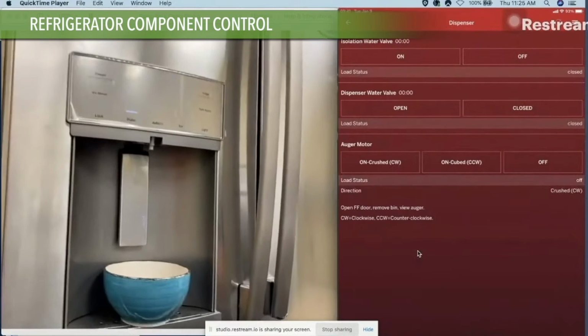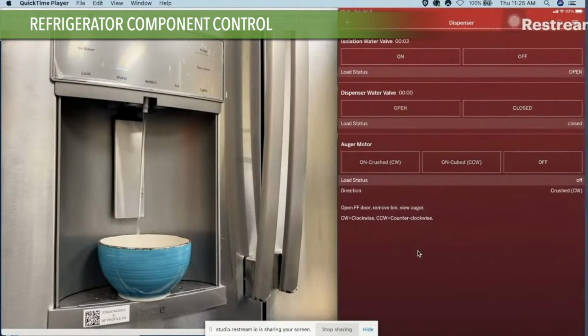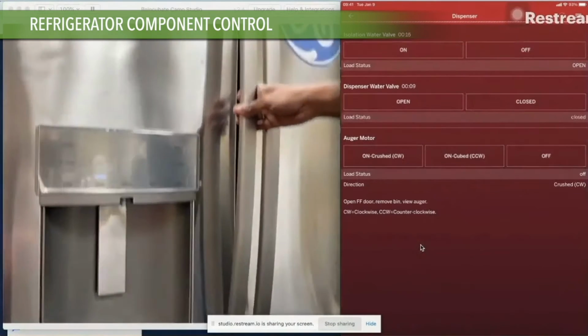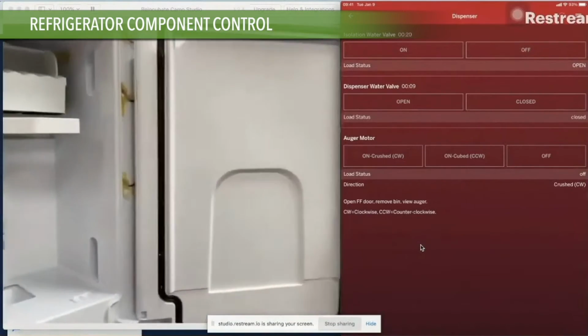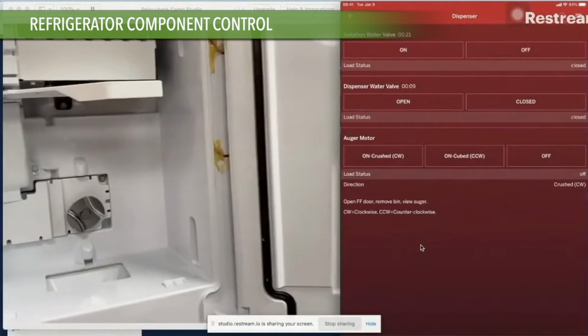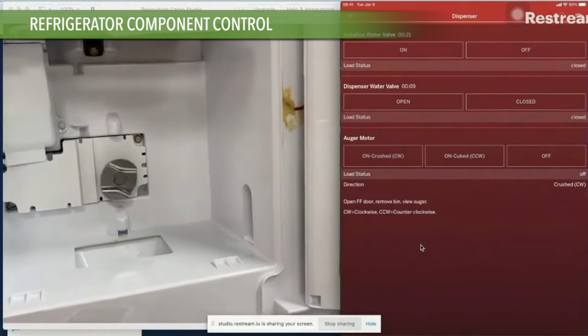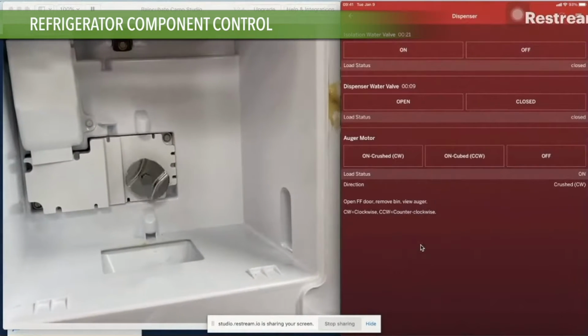Okay, and we're going to show you that we can control the water valves, and you'll see and you'll hear water dispensing. I'm going to show you the auger motor. We're going to show you that you can run it in the clockwise direction for crushed ice. Make sure the crushed ice is working. And then counterclockwise for cubed ice.